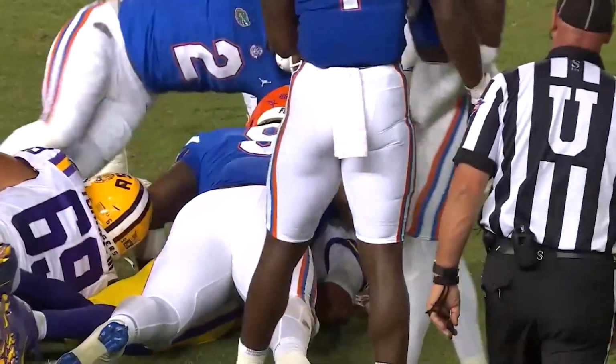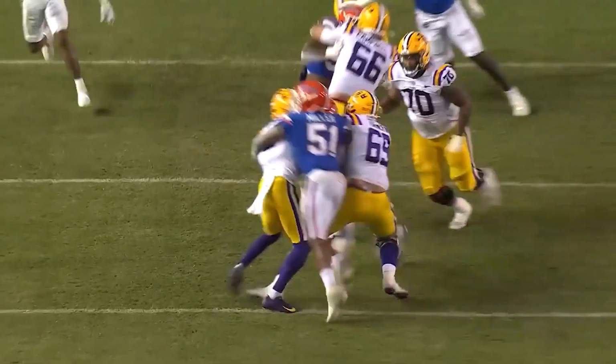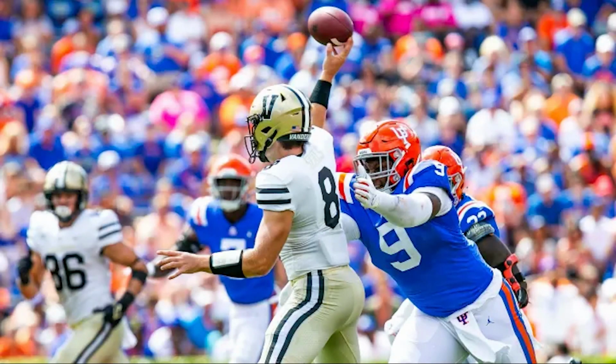Very intelligent as well. He knows how to read and react and stop the run. He can hold his ground against double teams. This guy definitely has the potential to be a monster. I think it's just using the physical gifts that have been given to him in the right way and not making him a read and react type of player.